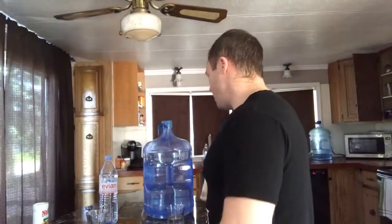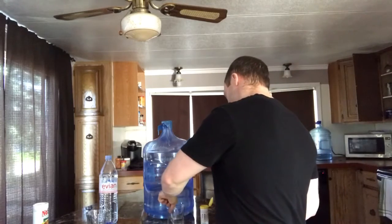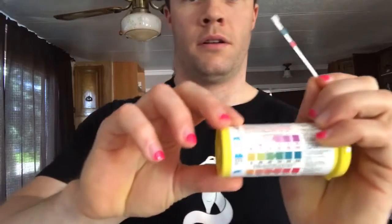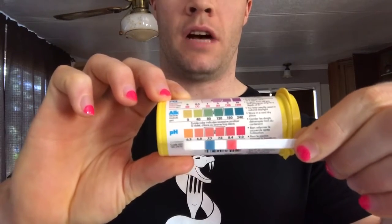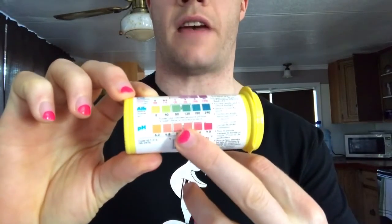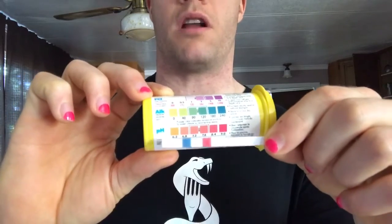Now, we're going to test these waters. So, we'll test the spring water from Rimbey first. Okay, so the bottom one is pH. So the Rimbey water has a really high pH of about 7.8 to 9, okay? It goes 7.8, 8.4, and 9. So we're right around 8.4 to 9, which is high. That's good. We want to be over 7.